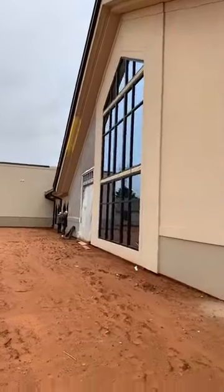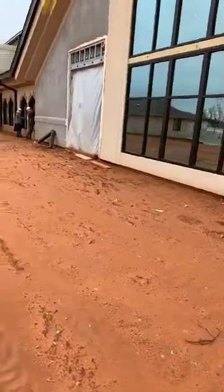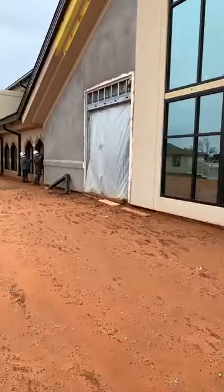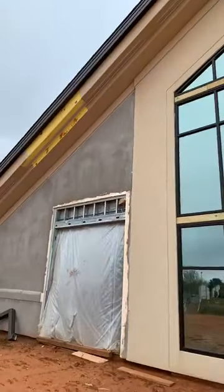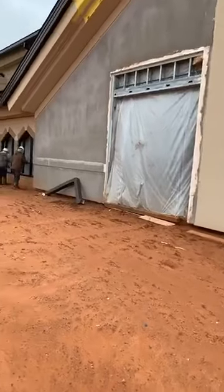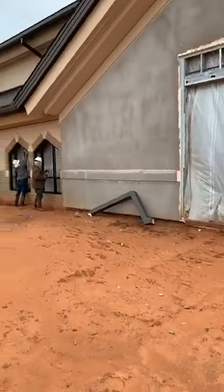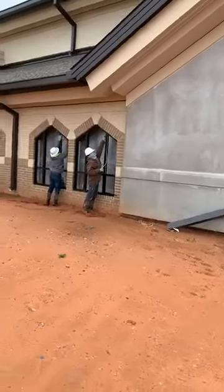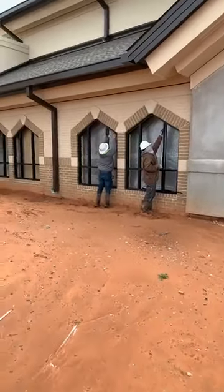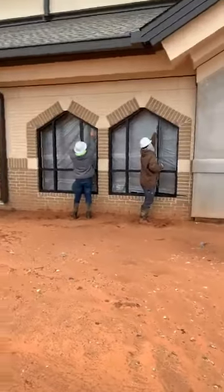So you'll see that they've held off on some stuff back here because they're waiting until they get that opening closed up once they get the big equipment out. So that piece right there they're not finished with yet, but that'll be one of the last things that gets finished. Here these guys are getting the windows ready for glass. So we may see glass in these windows pretty soon.